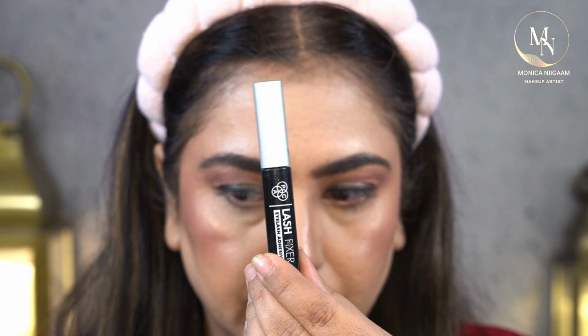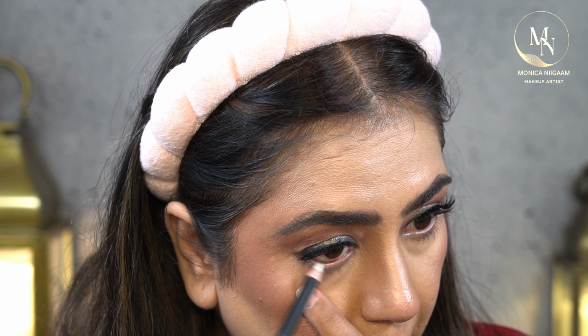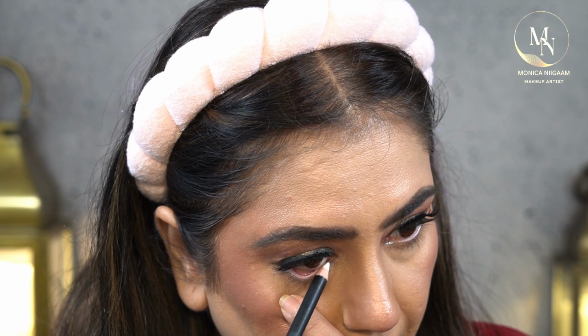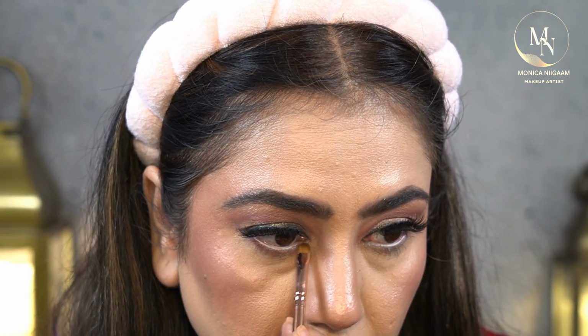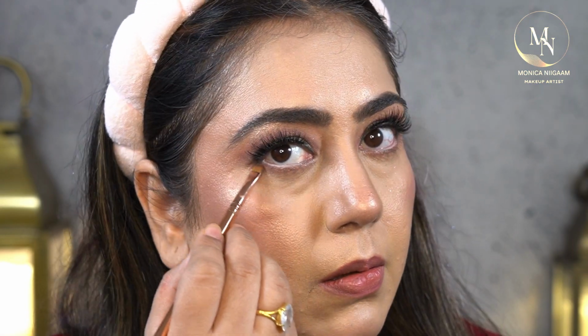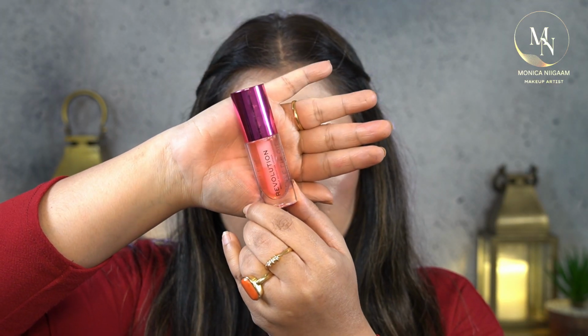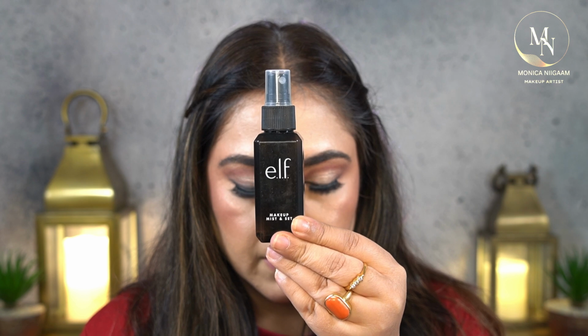I'm using false eyelashes from Beautylicious and lash glue is from PAC. Now next I'm using mascara. I'm using white pencil in my waterline, and I'm taking the same brown shade which I have used for my crease line and blending it nicely. Now I'm using lip oil from Revolution. And final step, I'm using setting spray from e.l.f.